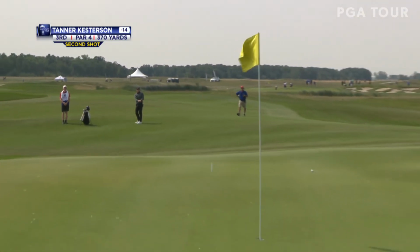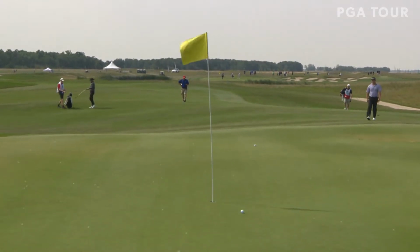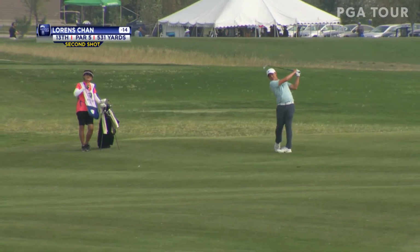Tanner Kesterson starting us off here on the third hole with a beautiful little pitch. Checks it up nicely next to the hole. He would make that to go to 15 under. Tanner would jump 43 spots on the Mackenzie Tour money list.